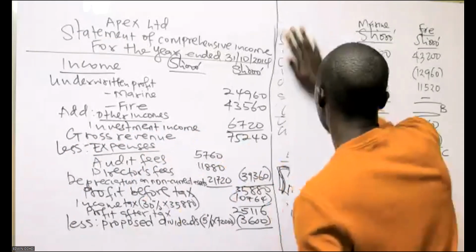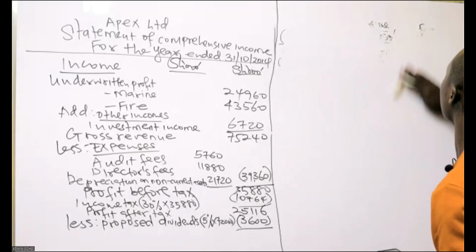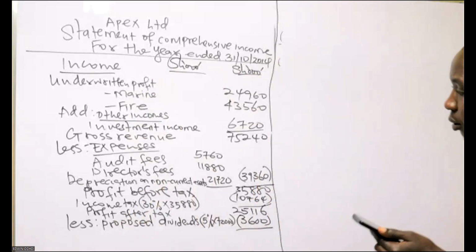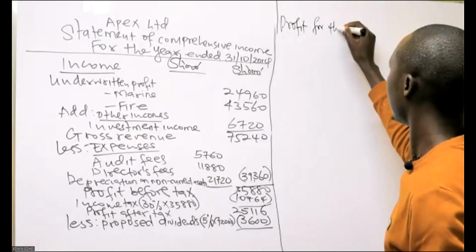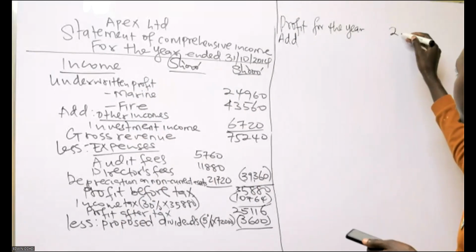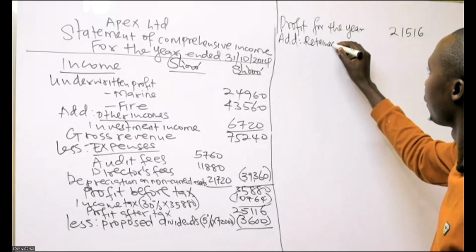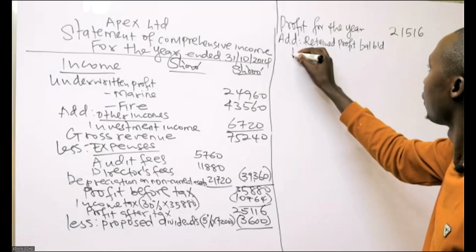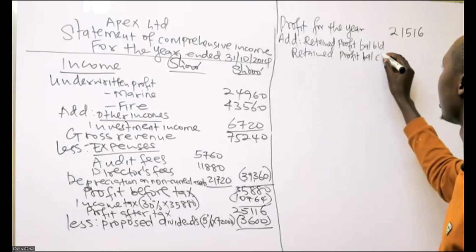So what are we getting after deducting that? We have the profit for the year, 21,516. Then we add the retained profit brought forward from the previous year. The retained profit balance brought down, then we have the retained profit which we carry forward to the next financial year, the retained profit balance carried down.